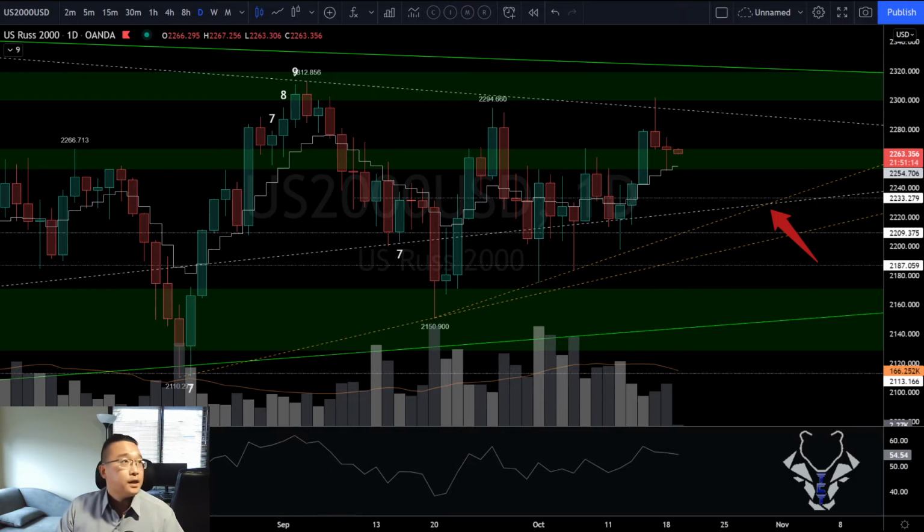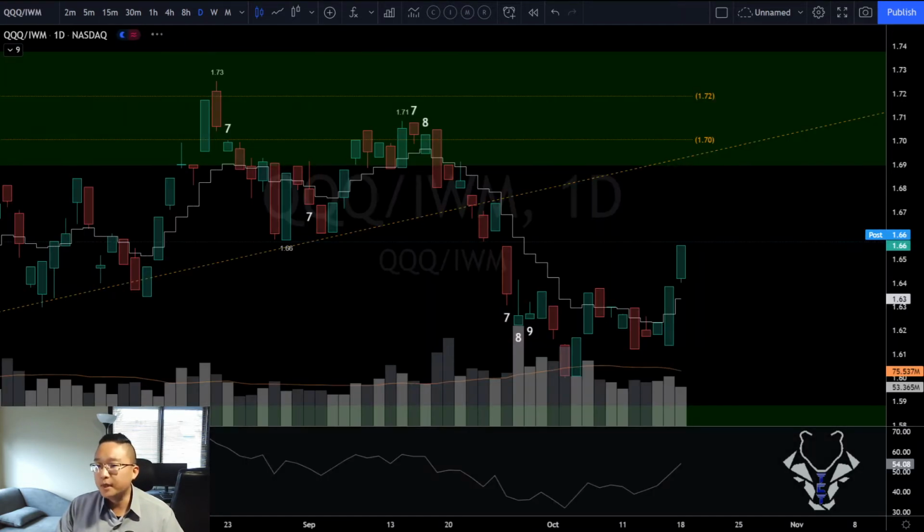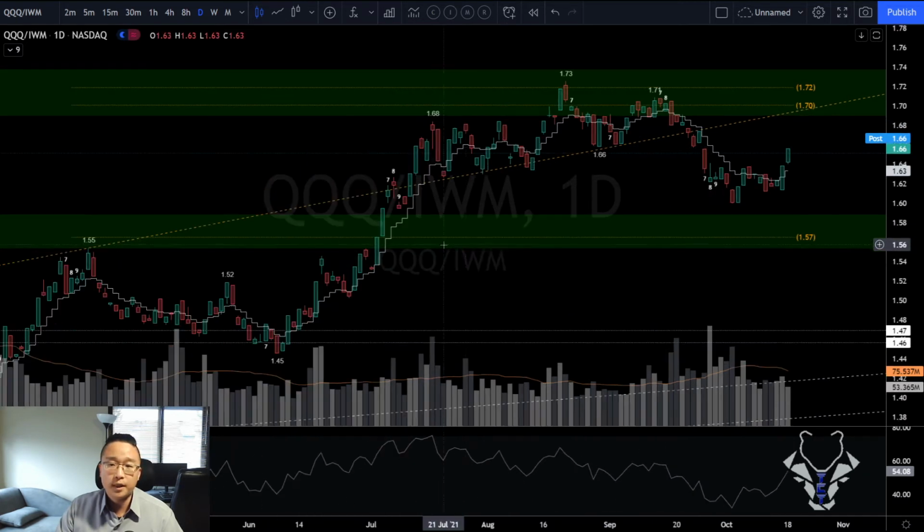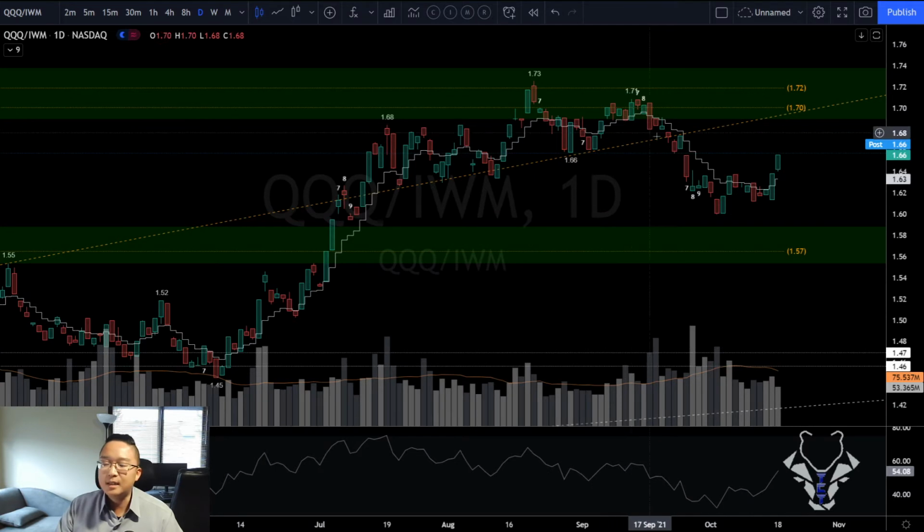Now we are seeing some decent movement on NAS versus RUS lately. So with this bear break of this trend line, let's just discuss QQQ and IWM quickly here. With this bear break on this trend line, we did not get to that key zone, but we did see decent follow through here. Now, where are we going to go from here?